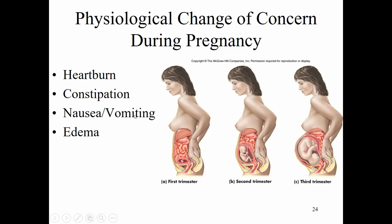Nausea and vomiting probably should have been first on the list. That's usually the worst in the first trimester. So it's definitely because of the hormone changes. So try to eat bland, boring food, small meals. Usually this goes away though after the first trimester.